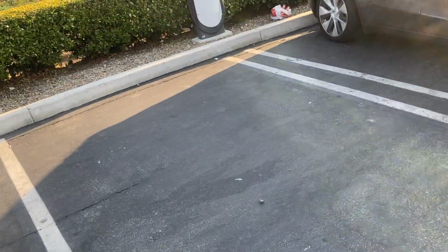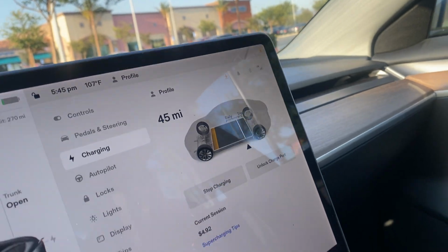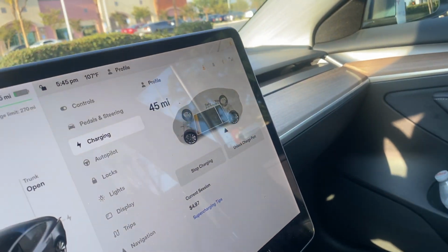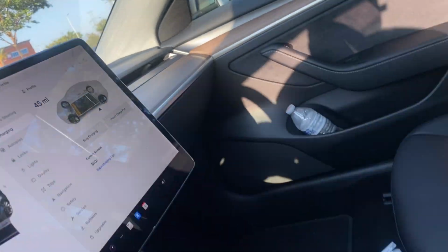A supercharger doesn't cost that much. Let me see how much money I've actually spent so far, so you guys can have an idea. Right now I'm spending over $4.45. Dude, that's a lot, okay? Gas is like 5-something right now, like 4.67. But 45, that's twice, that would be $8 already. But look at that, it's not that bad.